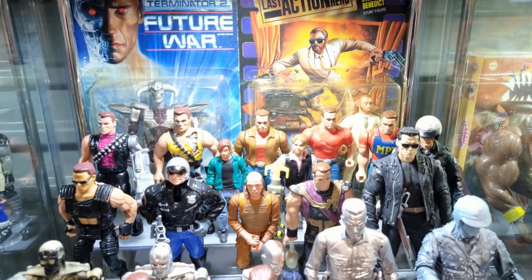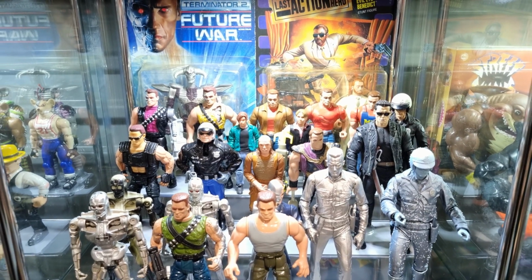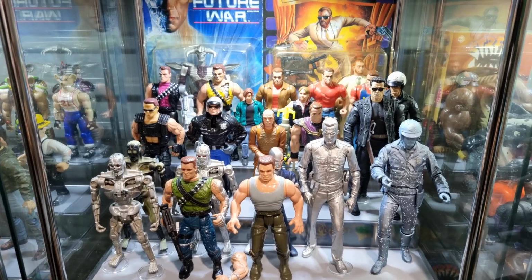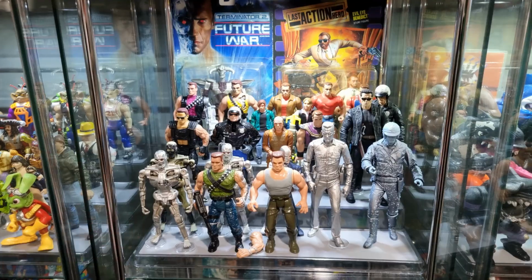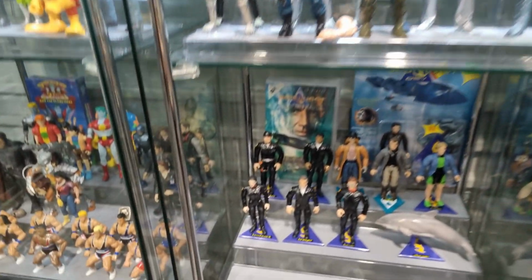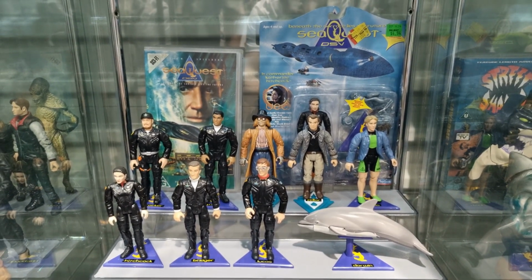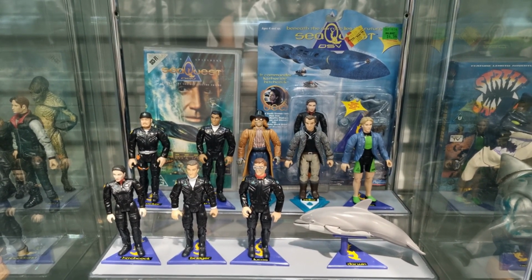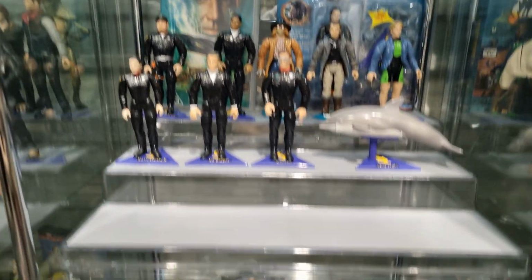Wow. Some of the new NECA T-1000. Once you get your He-Man, we'll have to get the Commando over here with the rest of the Arnies. Exactly. That's awesome. Then you've got your T2, so kind of army building there. Yeah, the endoskeletons. That's awesome. And then this is SeaQuest. So another sort of, I guess you could say, obscure line these days. But yeah, that is complete. I do have all the weapons for them as well, but I haven't put them out.